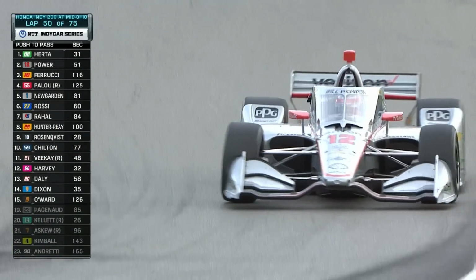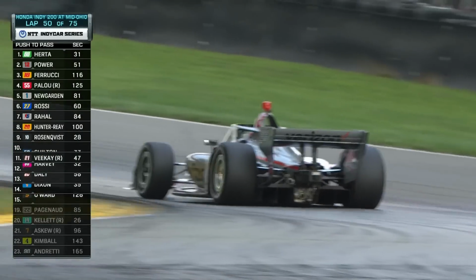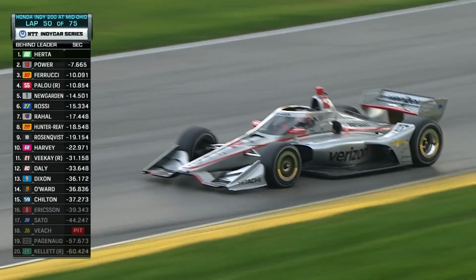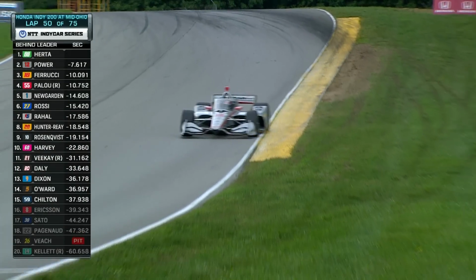This has been one of the cleanest races I've seen Will Power do this year. He's so streaky, guys. Like, he's hot or he's super cold and has a lot of bad luck. He's had yellows come out at the wrong time, but he's just been super tidy today.